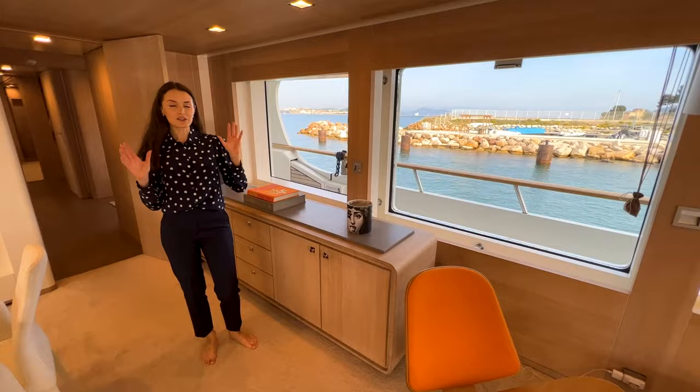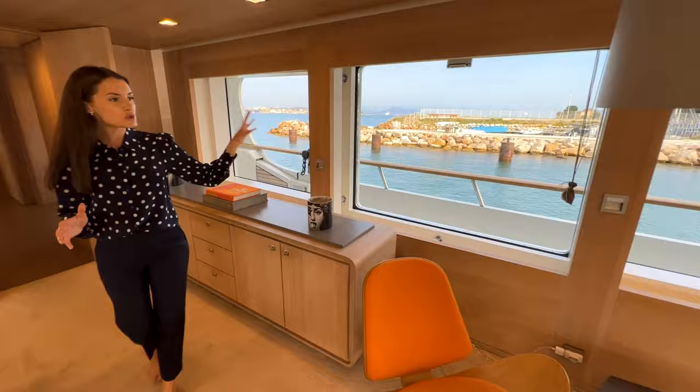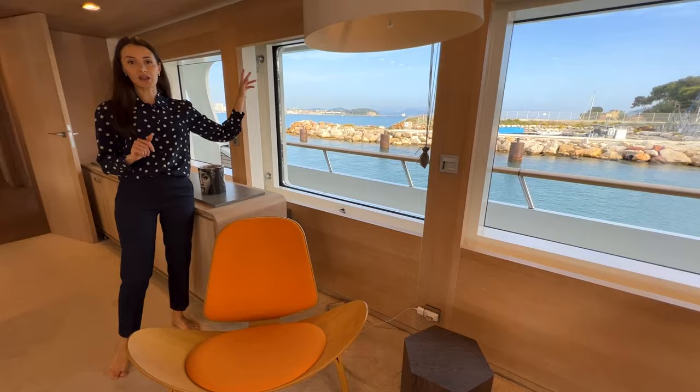A unique feature of Robbie Bobbie is these huge windows all over the boat. And in the main saloon, two of them actually are retractable and can be opened. This is one of them. And on the port side, there is another one.